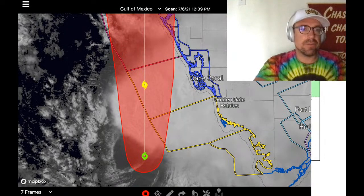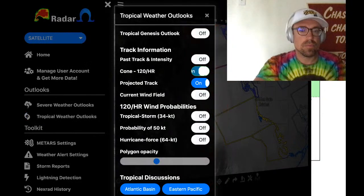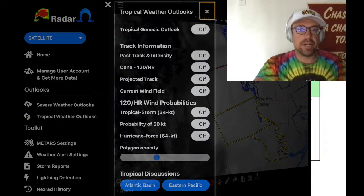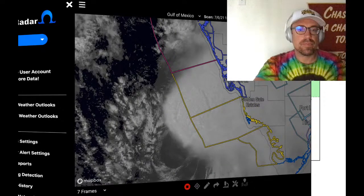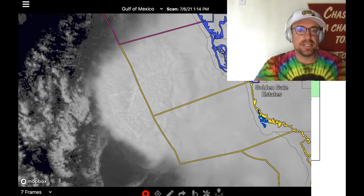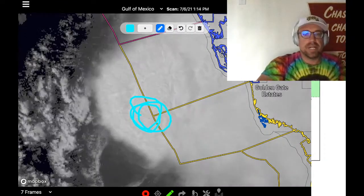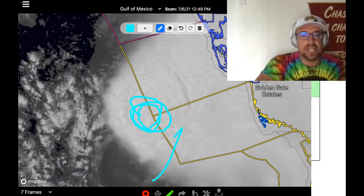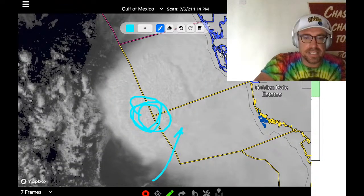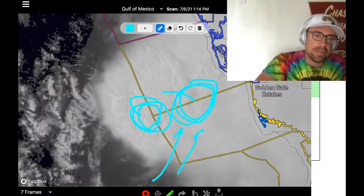See if I can take off that forecast track. We can see it a little bit better. Boy, you can really see that spin in the convective elements. Look at that. Definitely spinning around. Then you've got that low-level jet off to the east of it, a little bit of dry air. So I do expect another convective burst to develop on the nose of that and then propagate back in.